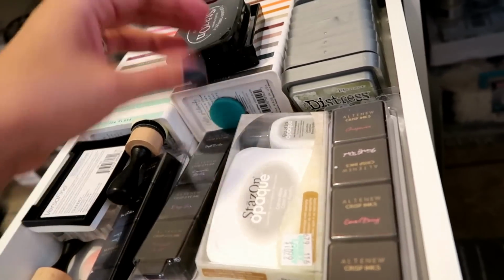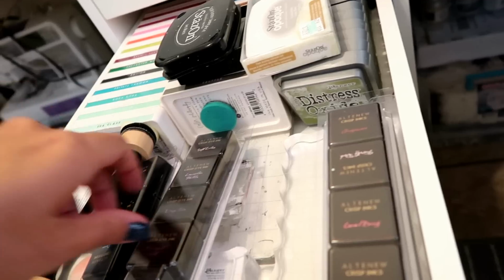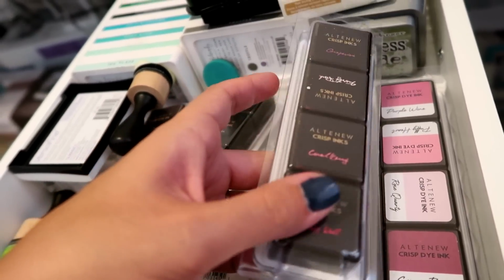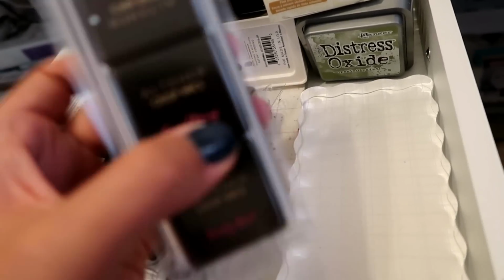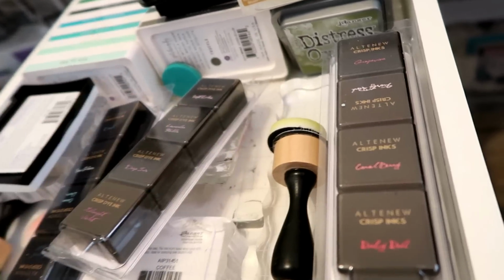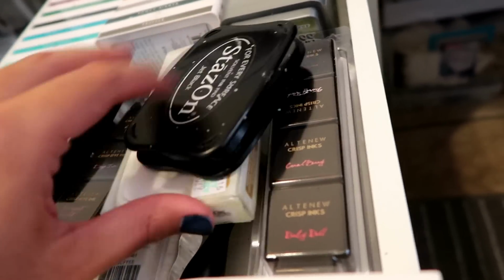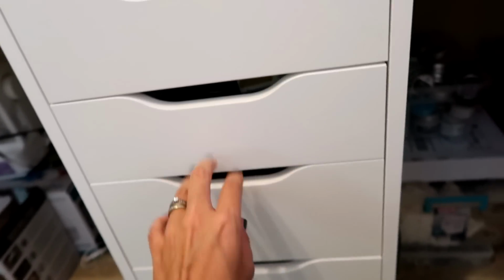And of course Versamark stays on, and I don't know why I thought this would work, but it really doesn't. My stamp blocks and my Altenew little cubes, which I love for stamp layering, and my foam dauber things. So that is that drawer. Again, they're filled to the brim with stuff.